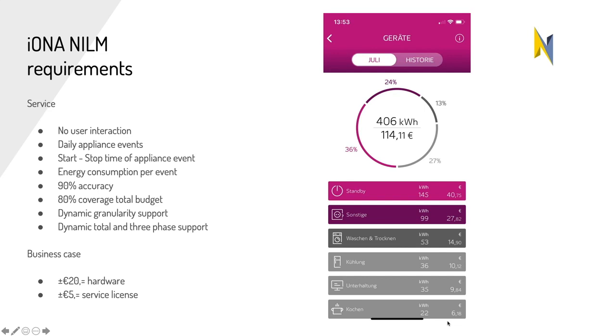In Germany, all meters are 3-phase, but depending on the wireless condition, sometimes we only have enough throughput to get the total phase. So we need to deal with data coming from meters that are both 3-phase and sometimes single-phase.